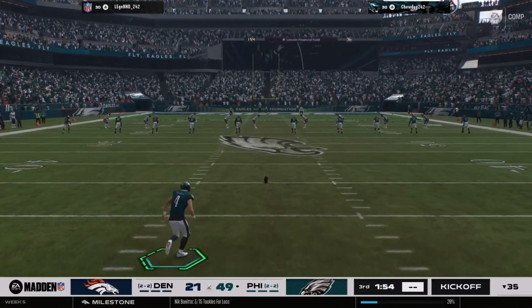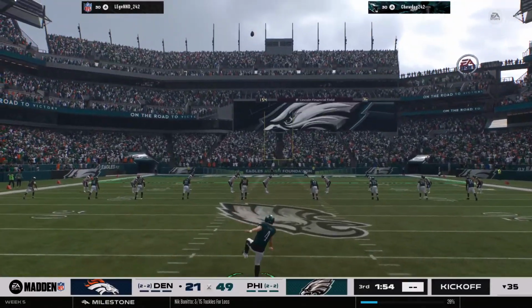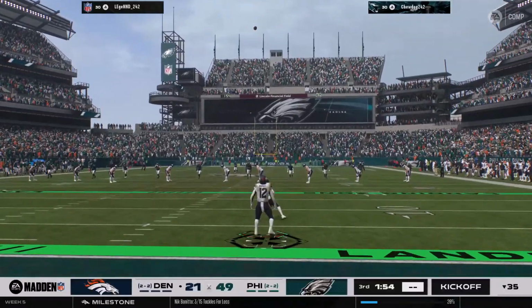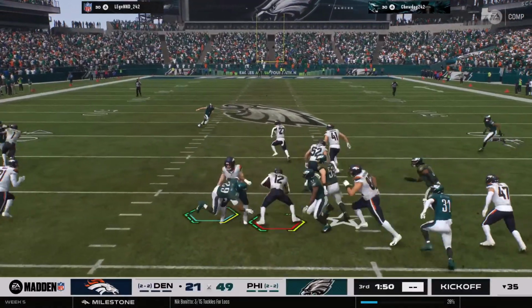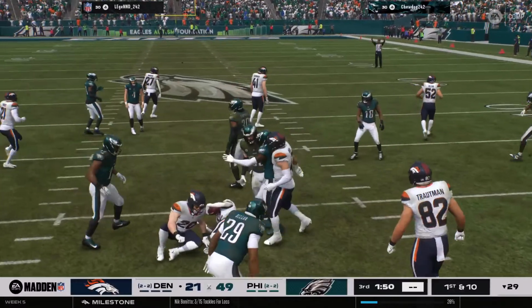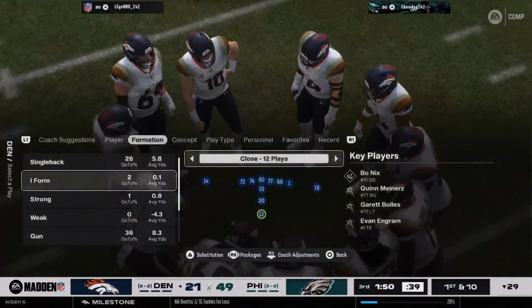Now after the touchdown, here's Elliott on to kick it away. And it's a pretty good return here as he'll get this up to the 29.